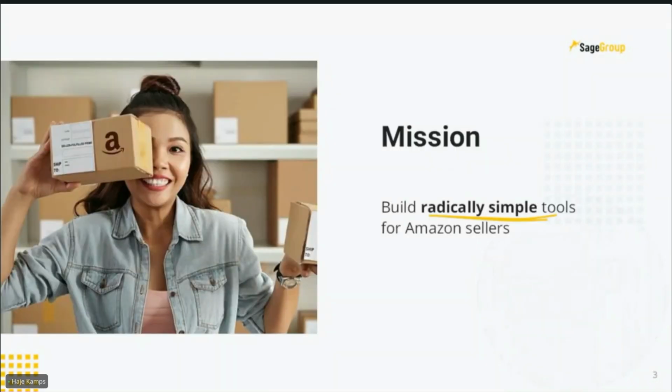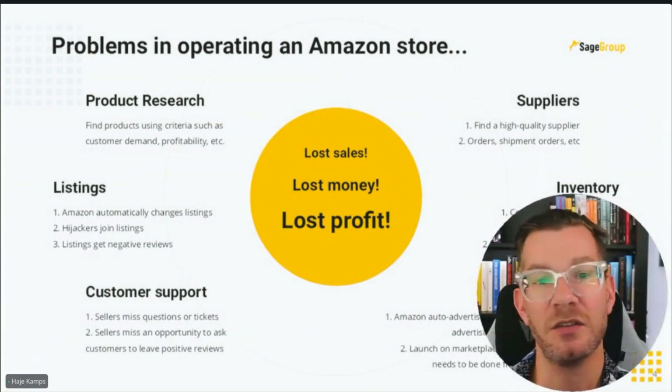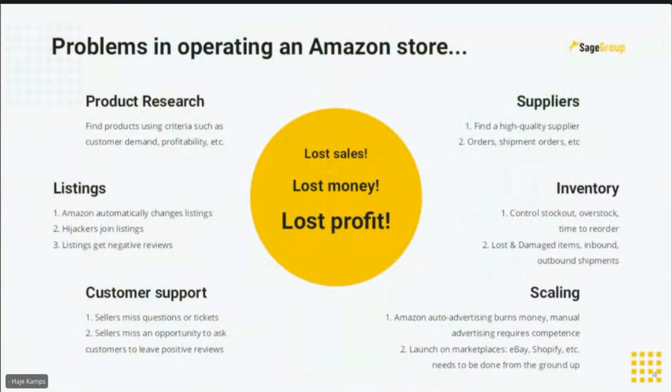Okay. So the mission, build radically simple tools for Amazon sellers. Great. I love the clarity of that. Problems in operating an Amazon store. So here the company goes straight into talking about the problem that they're solving. Okay. So now it's clear that this company isn't for manufacturers selling on Amazon through 3PL, that is one way of doing Amazon. So this is more for people who do arbitrage. So you buy something cheap, you find an opportunity for something that's on Amazon, and you sell it at a profit. So then against that backdrop, product research makes sense.